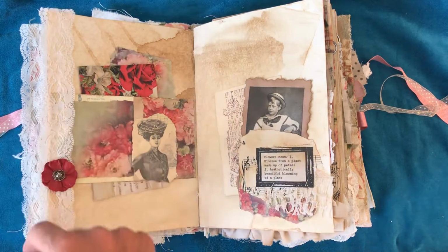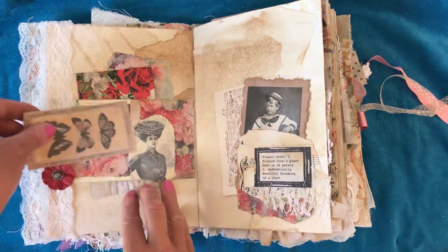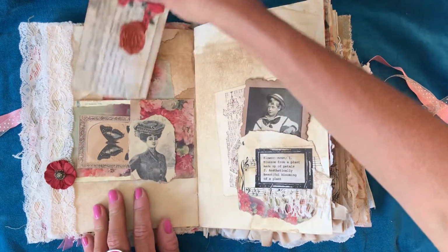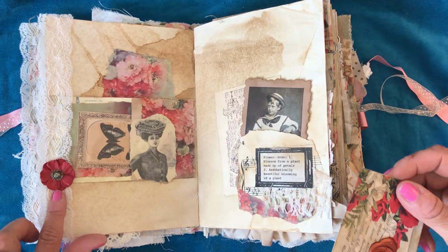I don't believe it. Already I've now hit a second piece which has got no tag. So again, let me just pop a little tag in there. So I've just put a little butterfly tag in there, and then I've done it like a belly band across the page. So again, this is that Victorian Floral Set 2. Got some lace trim there and a little flower.